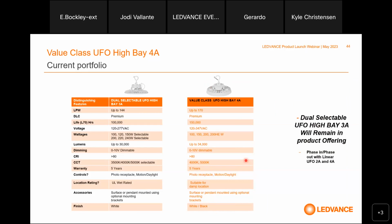We do still have our dual selectable UFO High Bay 3A. So basically, some of the key differentiators: we get a little bit more lumens per watt. We're 170 LPW instead of 144 with this product. We've also added 347 volt for our friends in Canada, as well as that 200-watt high efficiency option. And by the way, this product will be available in white or black.